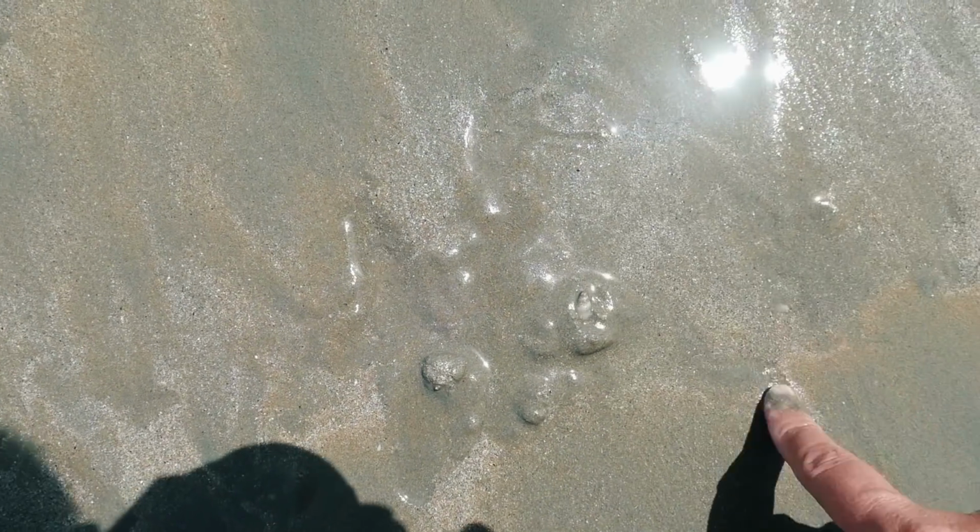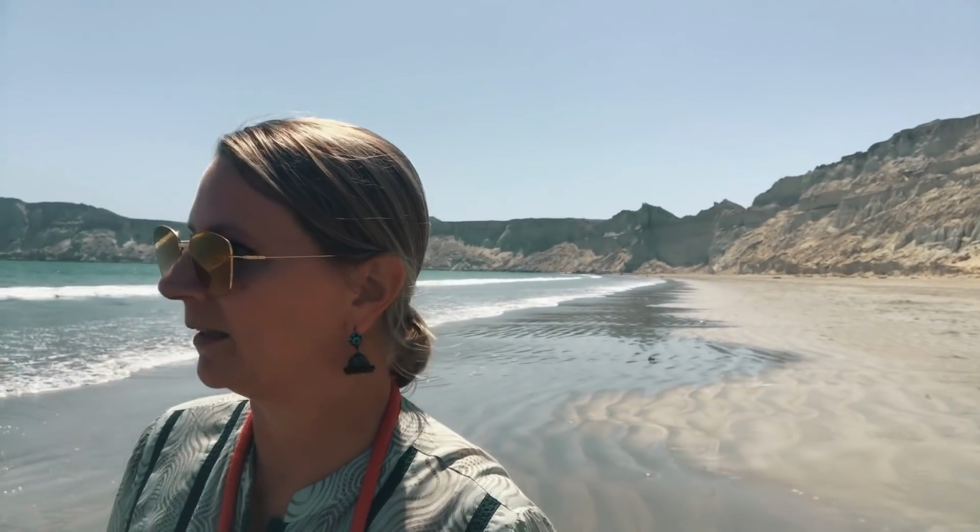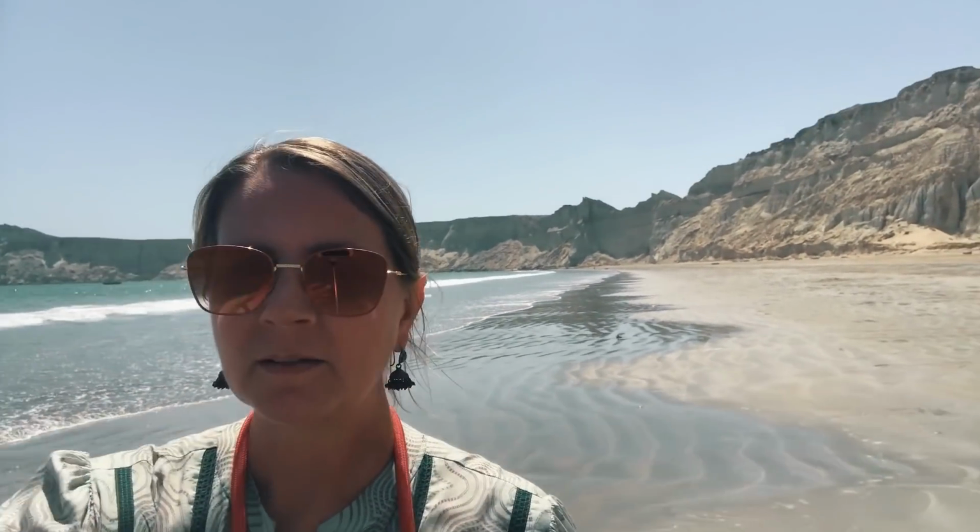I found a couple of other things as well. I'm not sure what they are, but this is your spot, guys. Definitely come here for the secret Ganz beach picnic spot. Totally recommend this place. Oh, some fishermen coming in. Let's see.